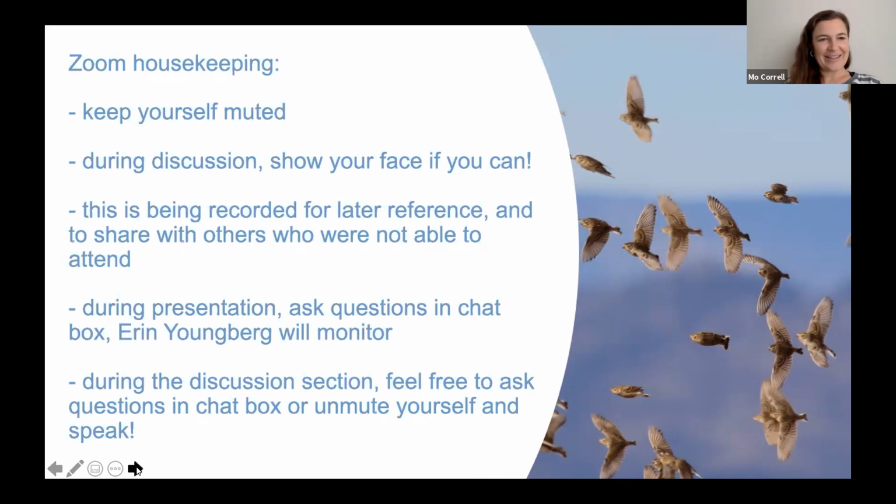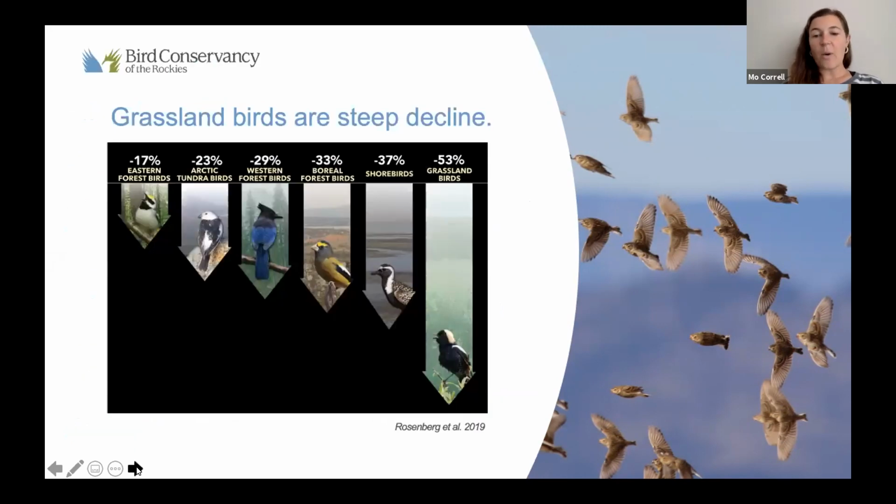Awesome. Thanks, Youngberg. Okay, so just a quick reminder of why we all are here. At Bird Conservancy of the Rockies, we're really focused on conservation of grassland birds in the Great Plains and Chihuahuan Desert. And this is probably not news to many people, but grassland birds are in steep decline. And we know this after a variety of sources over many years have reported that in some way, shape, or form. But most recently, this was reported in Rosenberg et al. 2019, the 3 billion birds lost paper. Grassland birds were the guild that was exhibiting the most steep declines since 1970, with an overall 53% population loss across that guild.